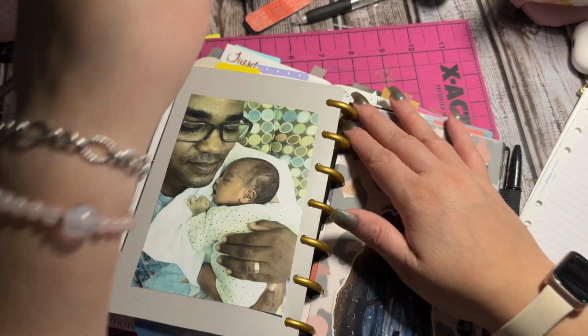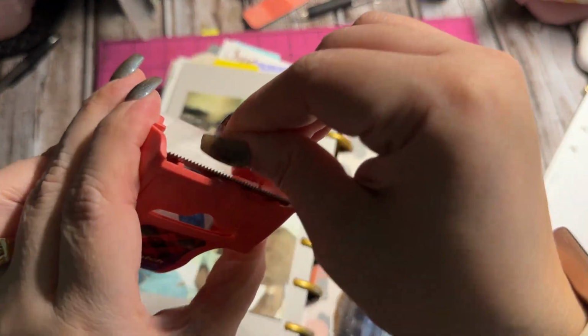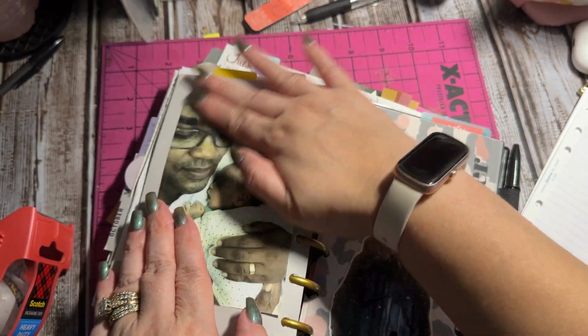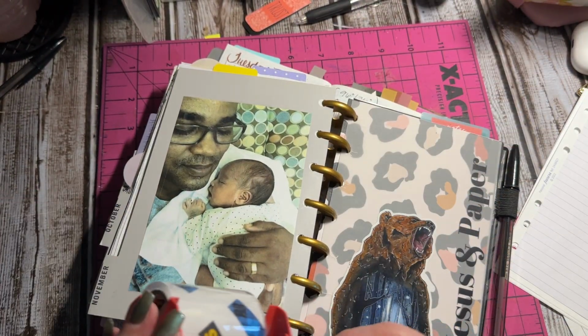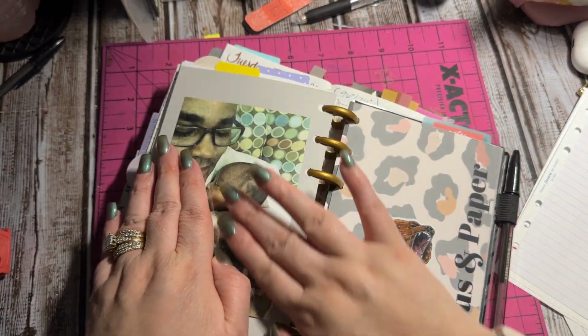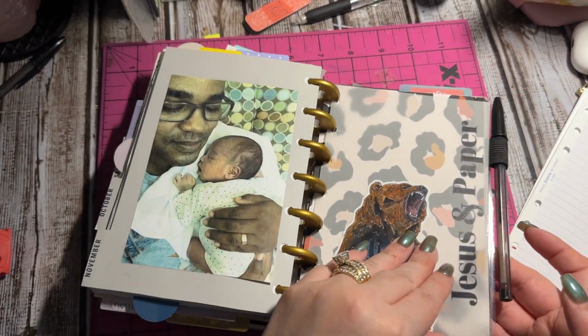I better put a piece of this here. It's gonna jack with this, and I really like that. Look at how small she was.